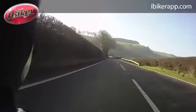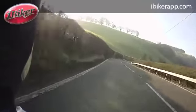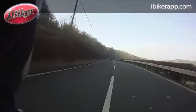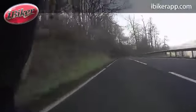Looking at the road surface, still a little bit damp. Looking well ahead, I can see the road going off to the right, looks fairly straight, so I'm expecting these bikes to come past me at some stage down here now. Oncoming vehicle, just moving away from it. Watching the road surface.